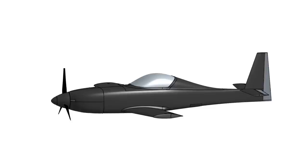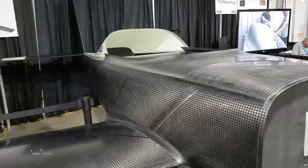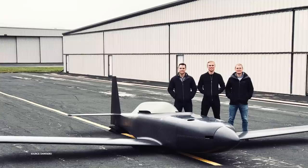Next, we have the Dark Arrow. We've featured this plane on the channel before. The Dark Arrow is a two-seater airplane that's promising to be the longest range, fastest single engine airplane you can find out there. And by fast, we mean really fast. This airplane is set to cruise at speeds north of 270 miles per hour. You have a rate of climb at 2,500 feet per minute, and your stall speed, 70 miles per hour.